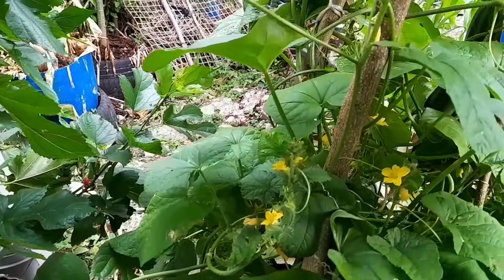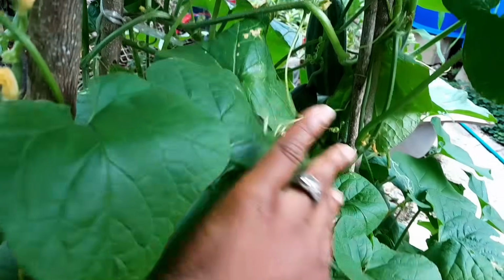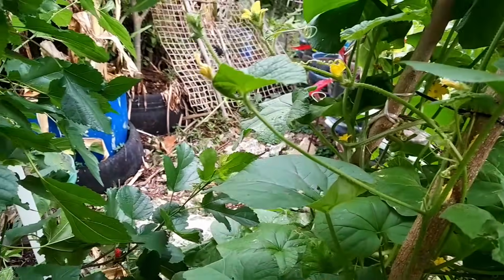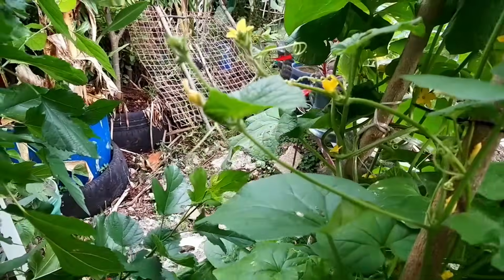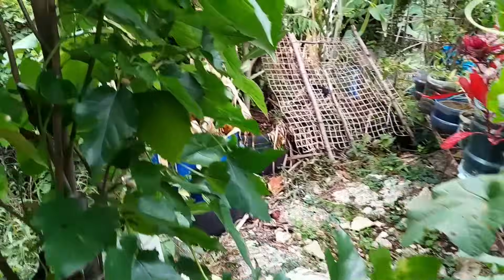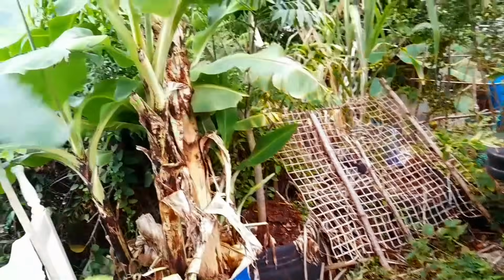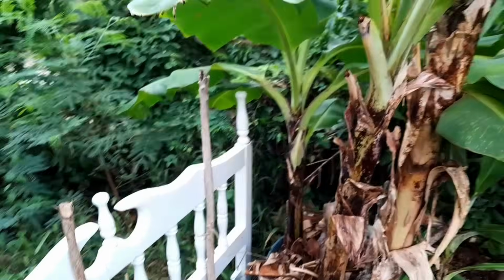Don't know what to do about this. It crossed. So I'm not going to... I saved a bunch of seeds from that cucumber for you guys. I'm going to throw it away because I did not enjoy eating it, so I won't give this to you. I'm going to have to get myself new seeds because I love the Armenian yard long cucumber, but that is not it.